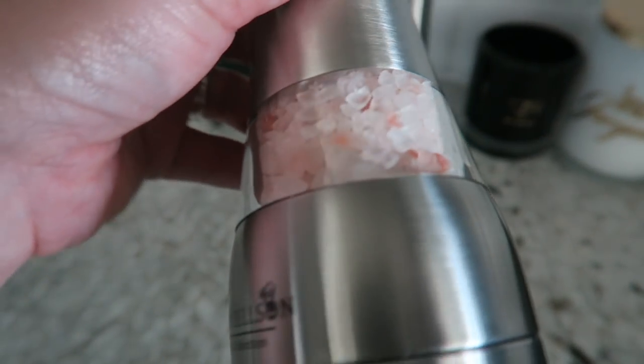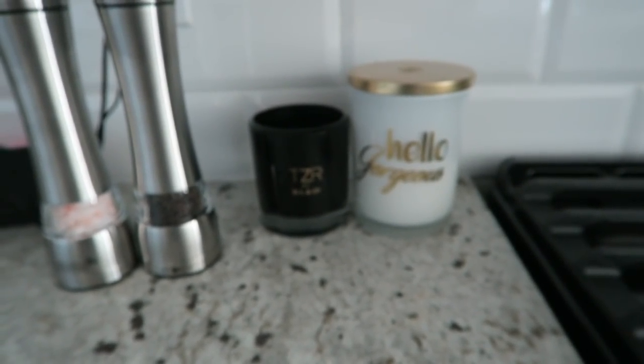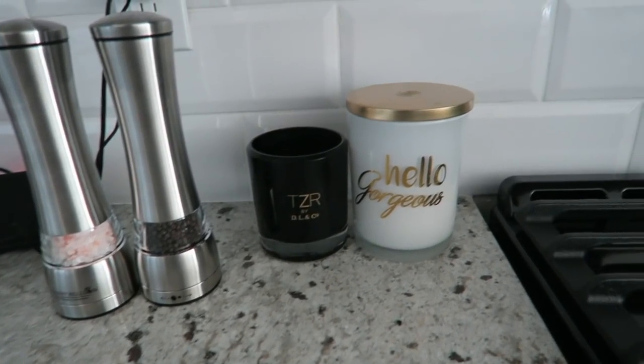He was very adamant on the Himalayan salt for some reason. And then we have peppercorn as well. Here are just two candles that I got last year. I think these were gifts, actually. And they're just really pretty, so I like to leave them out on the counter.